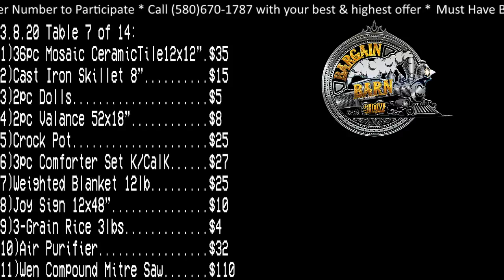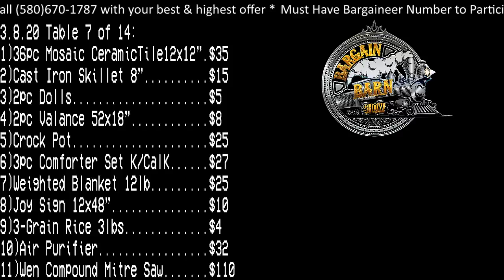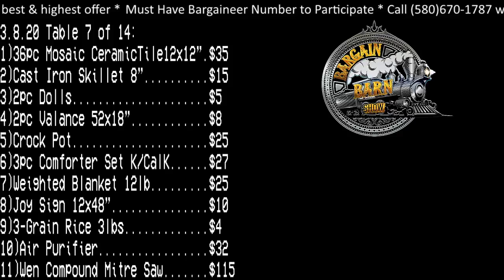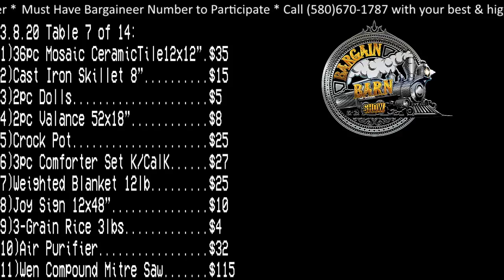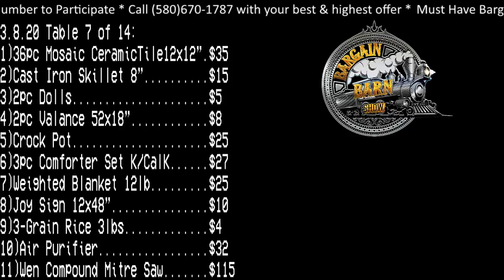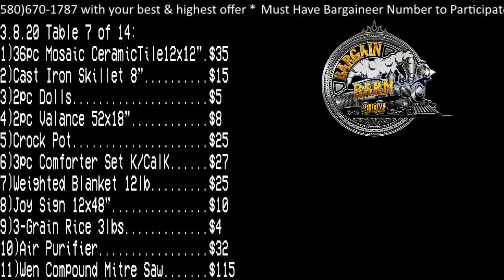$110 now on the sliding compound miter saw, $32 on the air purifier. So we have 35, 15, 5, 8, 25, 27, 25, 10, 4, 32, and 110. $115 now, coming in. $115 on the sliding compound miter saw. We're 35, 15, 5, 8, 25, 27, 25, 10, 4, 32, and 115.